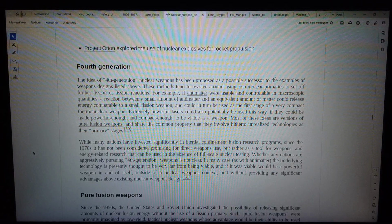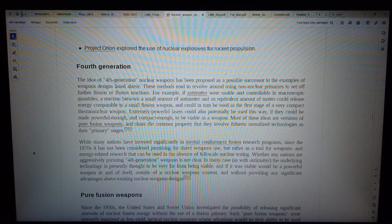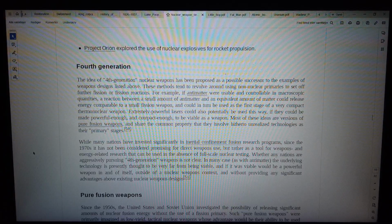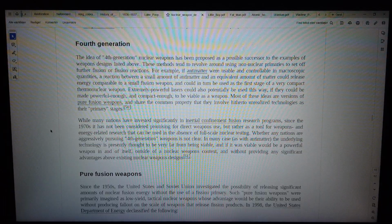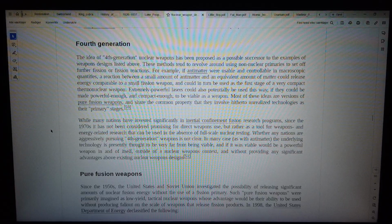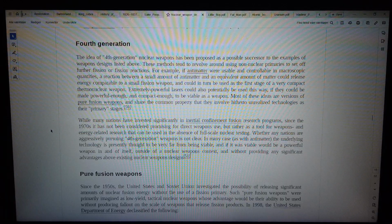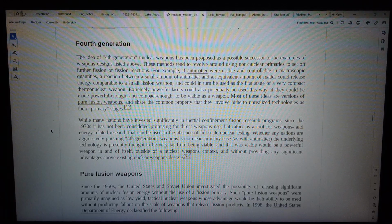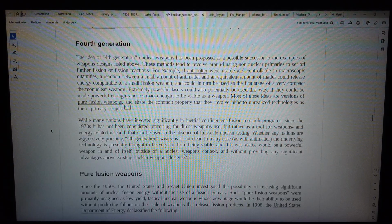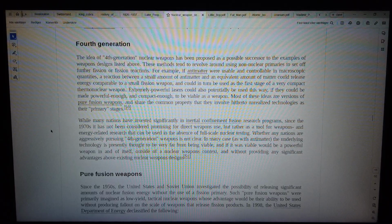4th generation. The idea of 4th generation nuclear weapons has been proposed as a possible successor to the examples of weapons designs listed above. These methods tend to revolve around using non-nuclear primaries to set off further fission or fusion reactions. For example, if antimatter were usable and controllable in macroscopic quantities, a reaction between a small amount of antimatter and an equivalent amount of matter could release energy comparable to a small fission weapon, and could in turn be used as the first stage of a very compact thermonuclear weapon. Extremely powerful lasers could also potentially be used this way, if they could be made powerful enough, and compact enough, to be viable as a weapon.